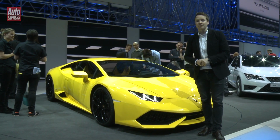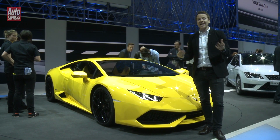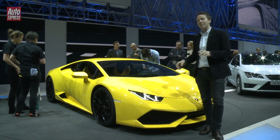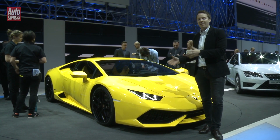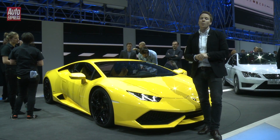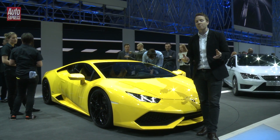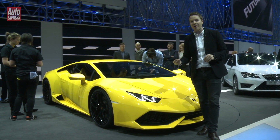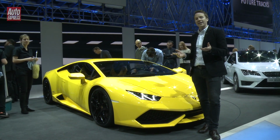So what are Lamborghini's expectations for this car? Well, in its best year ever, the Gallardo sold 1,800 units. Now they can make over 3,000 of these a year, so clearly it's made room, it's made capacity for this to be an even bigger success. In terms of price, well, we don't know an exact figure yet, but it is going to cost around £188,000. So that's a little bit more than a Ferrari 458 and a little bit less than a McLaren 650S.